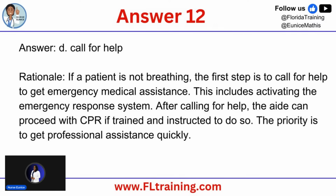Plus, you're not about to put your mouth on a patient's mouth. So you need that crash cart. You need the breathing equipment. You need the bag mask device. So because a person's not breathing, this includes activating the EMS or emergency response system. If you're inside of a hospital, that's you pressing the code button. If you're outside of a hospital, that means you're calling 911.